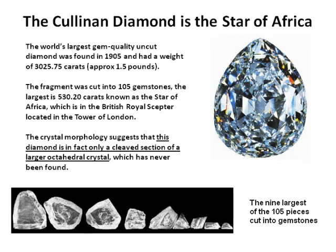It says right here that this diamond is in fact only a cleave section of a larger octahedral diamond, which they could tell by the etching on the faces of one apart that it was a piece of a large octahedral diamond. And here it is. This is the large octahedral diamond that they never found. This isn't quite right, which has never been found. We found it last year. We went and found it.